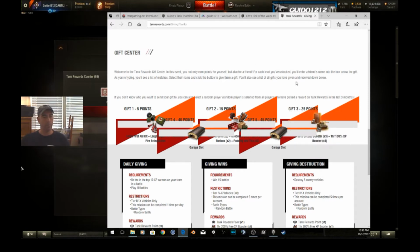I think the garage slots are the best, man, because a lot of times if you're playing for free, if you're a freemium kind of guy, you're really low on garage slots quite a bit. And even if you're just starting and trying to build up your garage, a lot of times you're low on garage slots. And you know, it's a 25-cent, 50-cent thing, but cool.